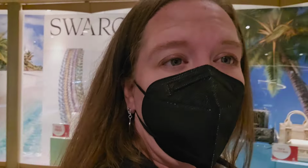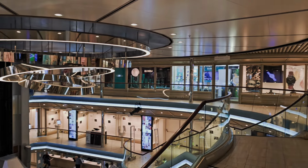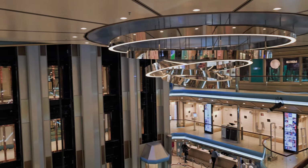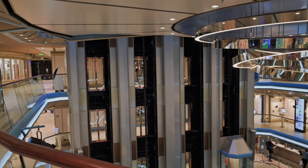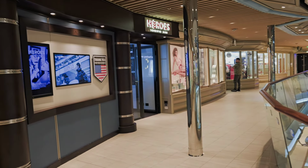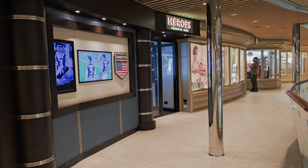All right, so I'm gonna have to talk pretty loud over the music, but here is the Atrium. It's got all the shops. As you can see, they still have the photo walls, but they do also have it digital, so it's kind of the both worlds kind of aspect. The sports bar is the Heroes bar here, so we'll see how that goes, but yeah, here's the Atrium.